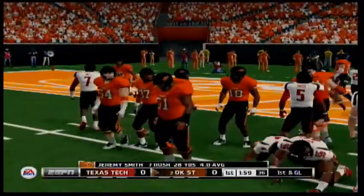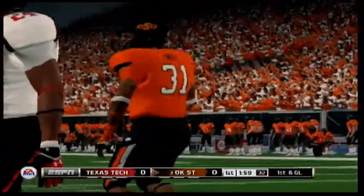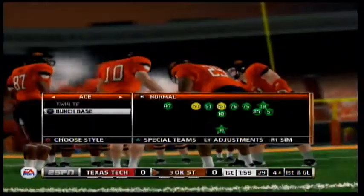Unbelievable. They can't get this offense off the field. Oh, they've been like a machine on this drive. Very methodical and efficient, and once again, they're moving the chains.